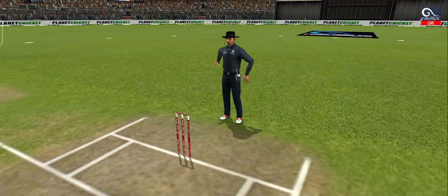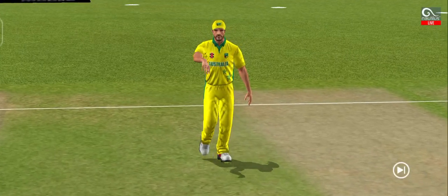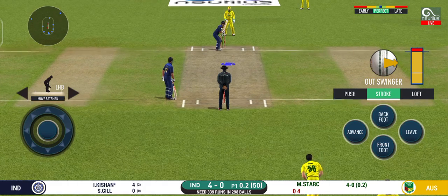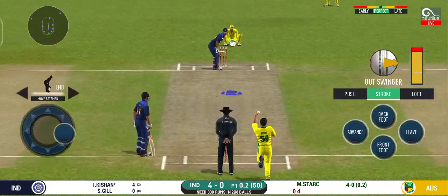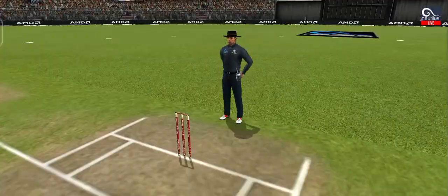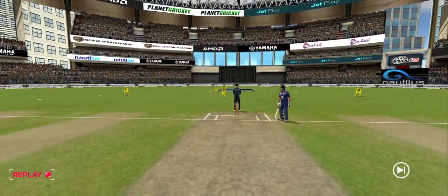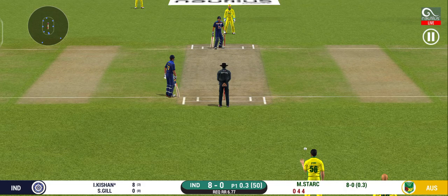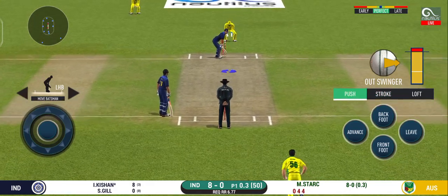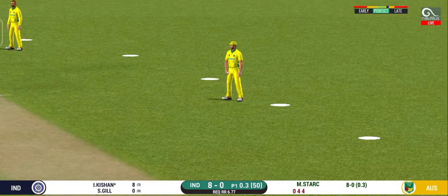Oh, lovely shot. That is a beauty. That will be four. Here we go. Wonder where the next one is going to fly. Exquisite timing on that. A very well-deserved boundary there. He seems to have carried his form from the last match. That's hit straight to the fielder.